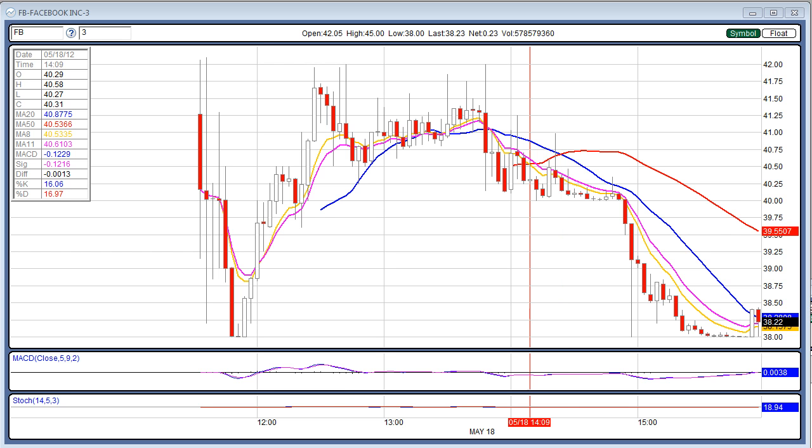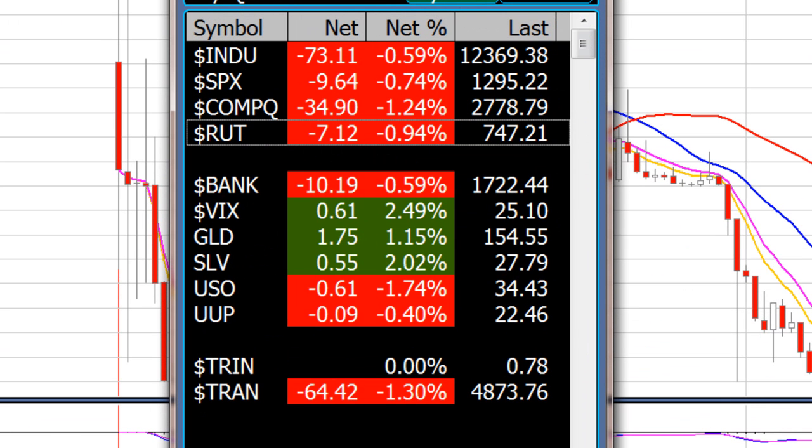Let's take a look at what the markets did today. Down again. That's right. We got the Dow down 0.59%, the S&P down 0.74%, and the Nasdaq down 1.24%. It led the way down along with the small caps, and the Russell was down 0.94. When these two are down the most, that means a very bearish sign. Banks were down 0.59, which actually confirmed the Dow, and the VIX was up 2.49%.